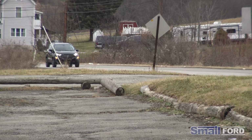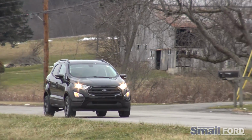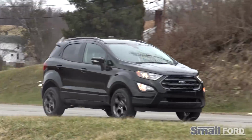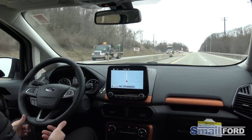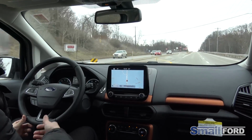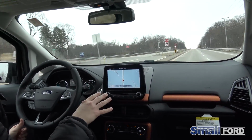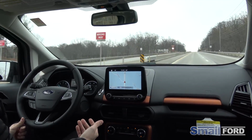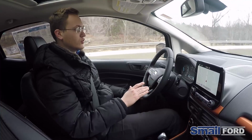So the EcoSport does have a lot of really nice convenient features. Obviously it's going to have Bluetooth, connect your phone, have hands-free calling. You're also going to have Android Auto and Apple CarPlay in this. So you just hook your phone up, and then it'll populate the screen with all of your apps. You'll be able to use your Siri or Google, I think it's Google Voice, all through the car without ever touching your phone.